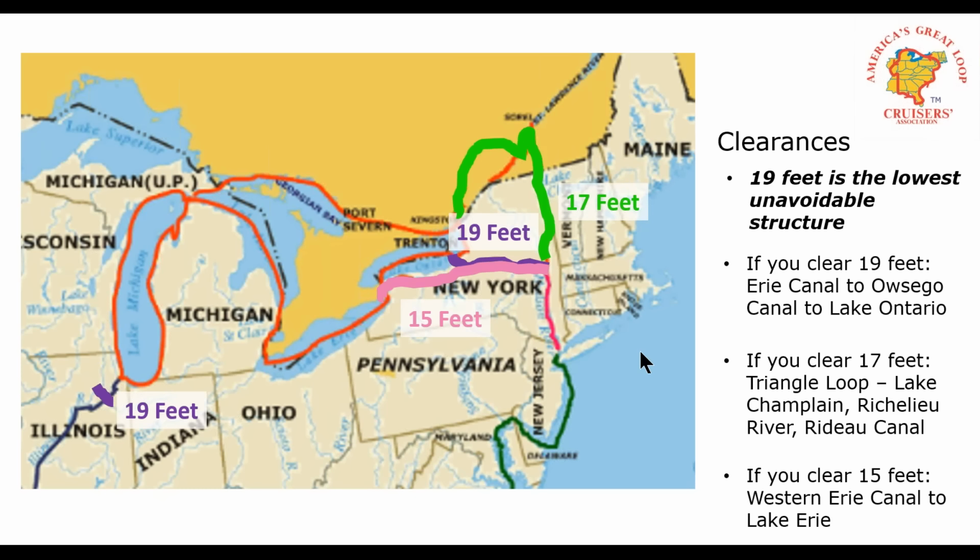For this example, in the interest of time today, we are just going to go through the 19-foot route. So we're going to be taking the Erie Canal to the Oswego Canal into Lake Ontario that way.